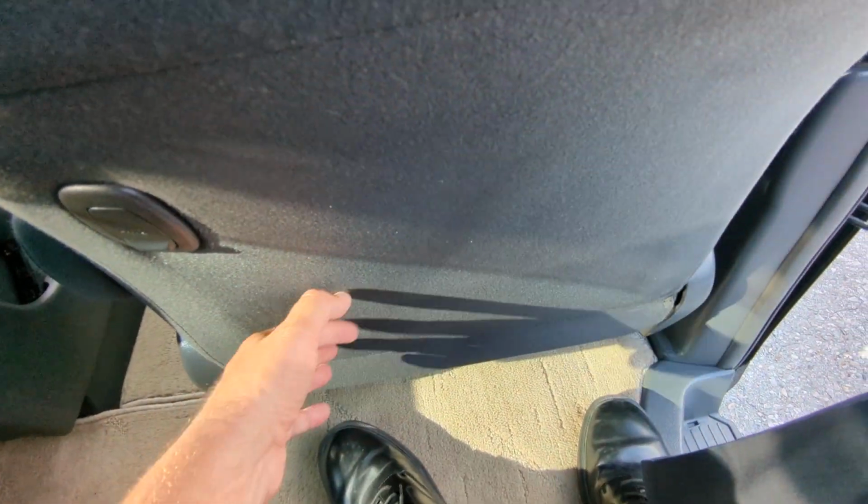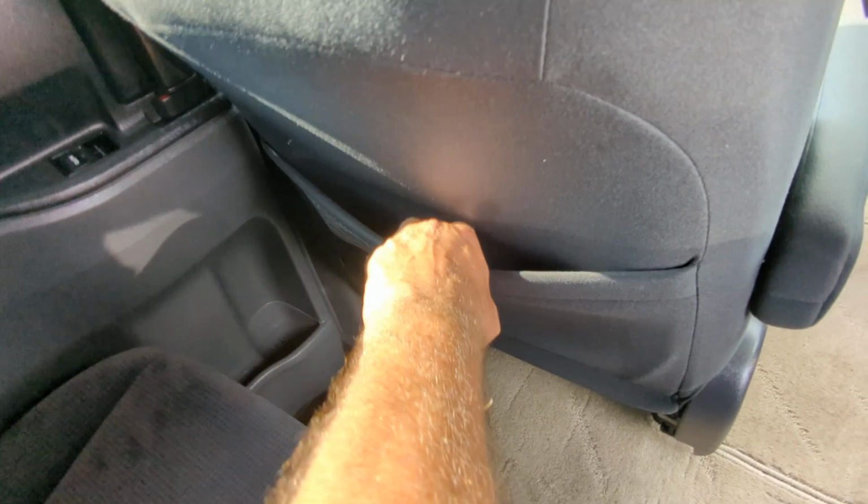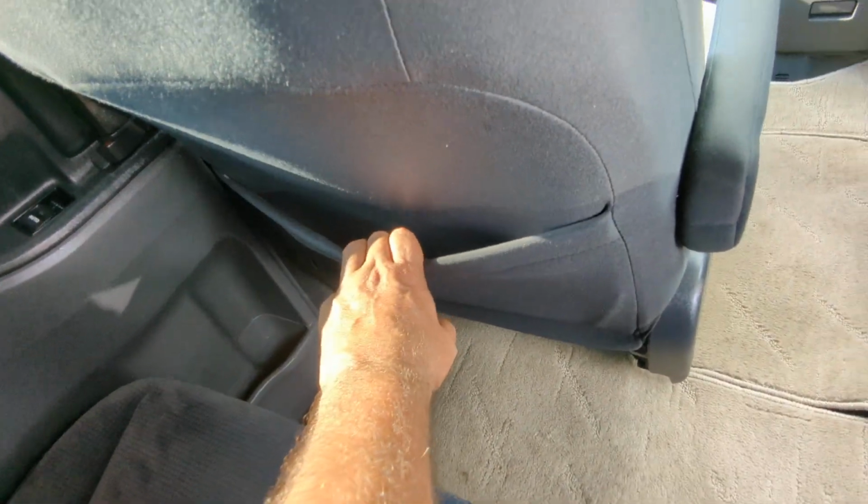Nothing as far as storage on the back of the driver's seat, which I never understand, but you do have pocket storage on the back of the passenger seat. As always, be careful what you put in there. You don't want to rip it on each side. And then a little bit of storage and cup holder on each power sliding door, okay?